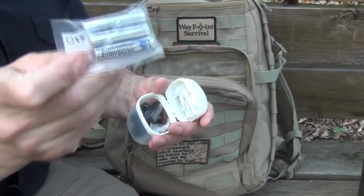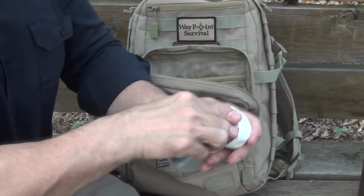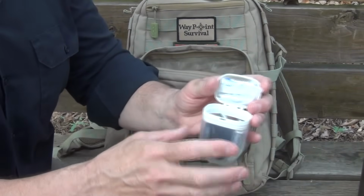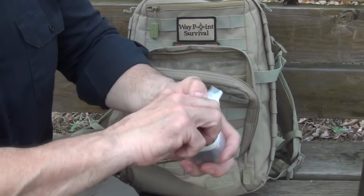Now these are the Energizer lithiums. They are quite a bit more expensive, but they have a 20-year shelf life. I've never had them leak or corrode, and I've been using them for many, many years.